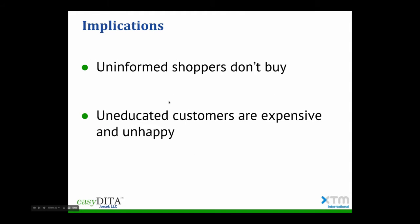And this has really big implications because when shoppers are uninformed, they don't buy. And when customers are uneducated, they're expensive for our support organizations and they're unhappy. And I think looking at this is something that we're really starting to see. We're starting to see a change in the tone in the marketplace here.